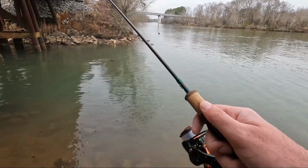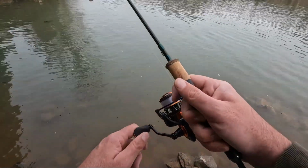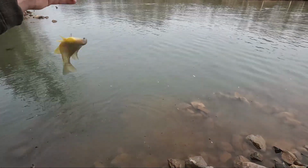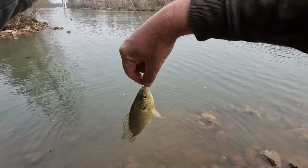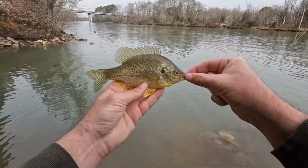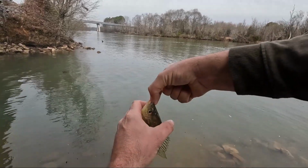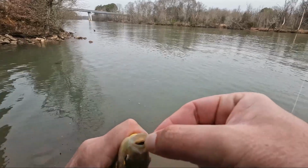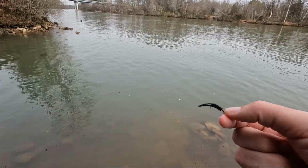Oh. Oh, what's that? About to fall on his rocks. Oh, nice redear. Now these are some fighting fish right here. Nice. I'm sure there's a bunch more down there. These guys are usually really picky. Catch them better with worms.